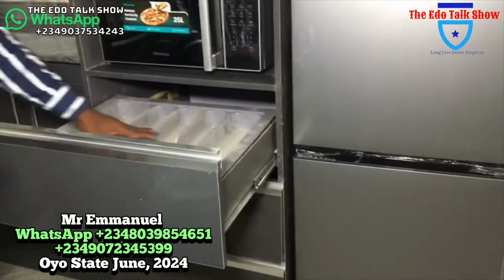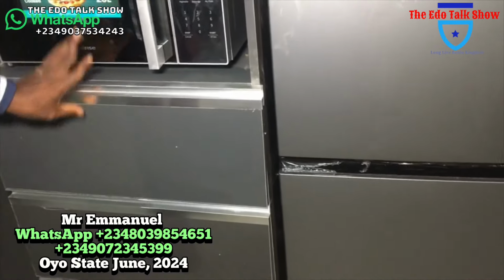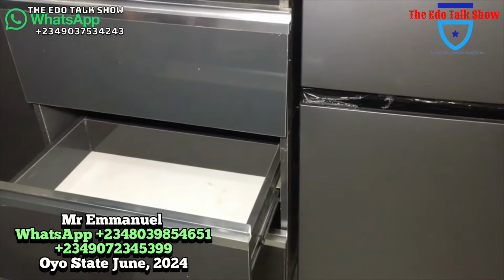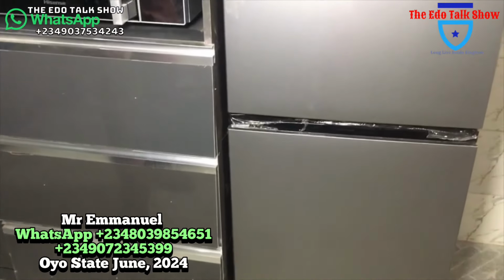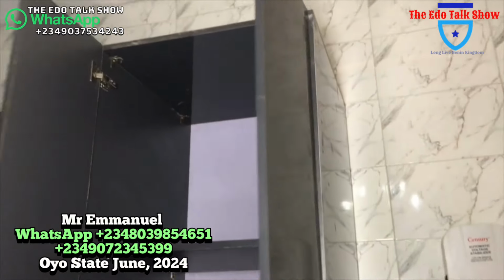This one is meant for your spoons and cutlery. You can put anything there. You see the handle, it is very different from all those ones you use for this one, just to beautify our work. We have our storage here where you can keep anything.